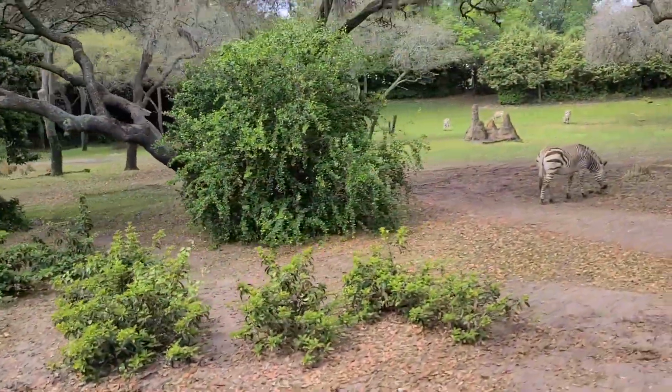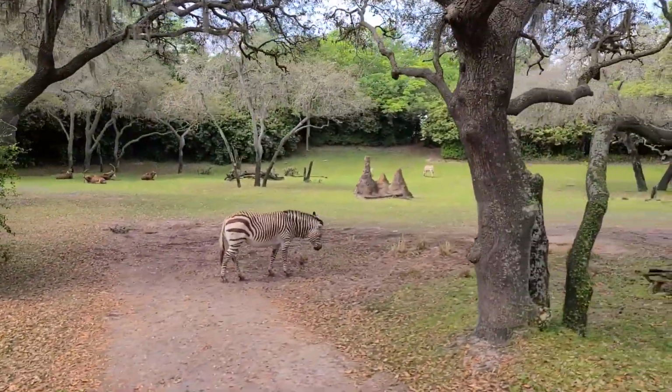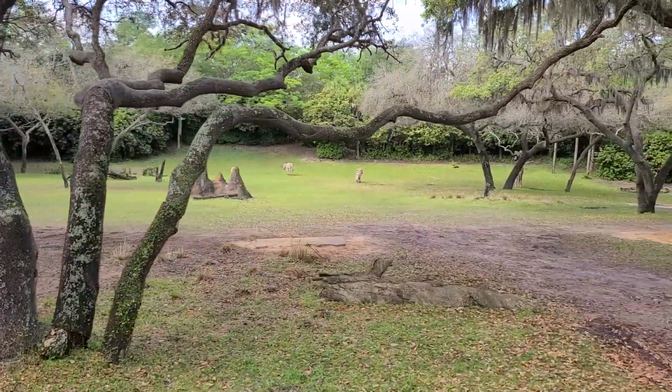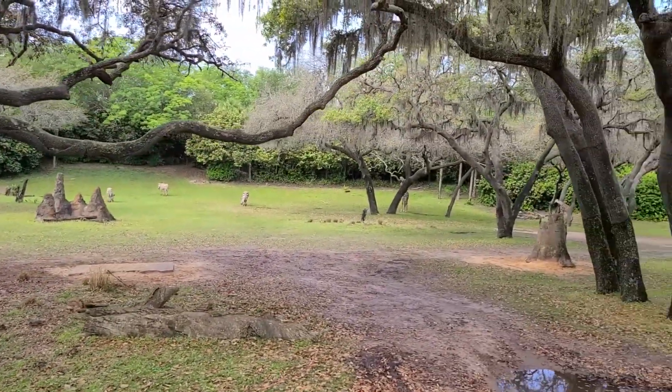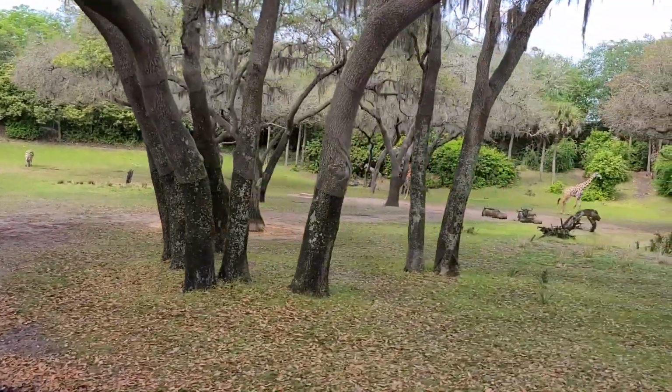It's a whole dazzle of Hartman's mountain zebra. You can tell they're Hartman's mountain zebras because they have wide stripes on their rear legs, very thin ones in the center of their body. There's also some sable antelope over there, all facing in different directions like they typically do. Those long pointed horns deter predators that might want to jump on their backs.